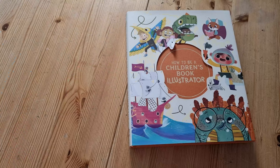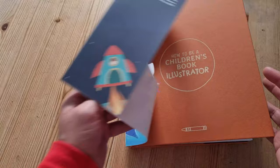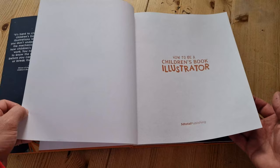So I'll put this back on. What does it say on the inner sleeve? It's hard to create children's book illustrations when you don't understand the mechanics of how children's books work. You need to know the rules before you can bend or break them. So let's have a look through this book and see what it says. As I've already mentioned, it has this hole here, which is attractive and unique in the dust jacket. Let's have a little look in here then.